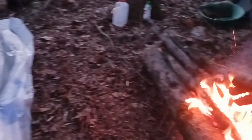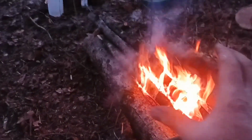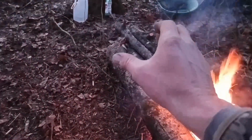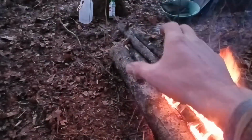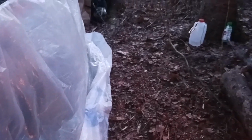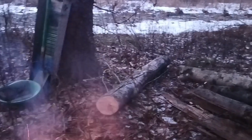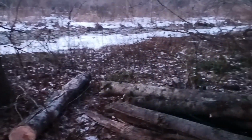Got a little bit of fire going here, trying to warm it up. It's not too close, but it's close enough. And then we're gonna try to spread that fire down through there. So we got a nice long fire, and it should work like a greenhouse in there with that reflective holding the heat in. We'll see. It's gonna be a nice night though. It's gonna be a cold one, that's for sure, but not too bad.